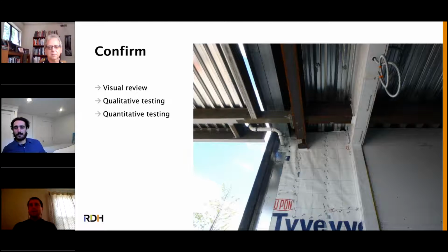So that would be doing visual review. Quite often, you have to do some qualitative testing. That could be anything from going up and pulling on a self-adhered membrane. Is it really actually stuck? Are they using primer? Did they roll out the laps? Or quantitative testing, you could actually do a peel test and get an adhesion number in pounds per square inch. Or you could do a sealant pull test to make sure the sealants are actually adhering well enough. All these things go into the overall quality control of the envelope and the air barrier specifically.